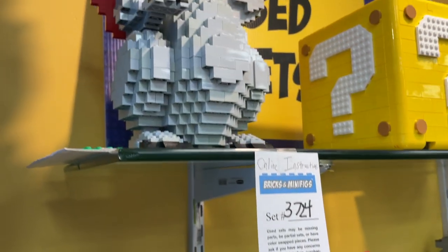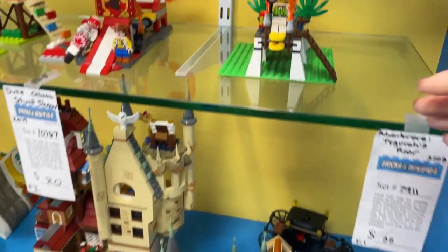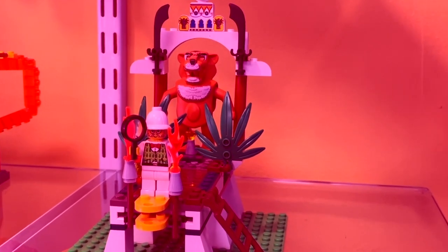Well, there's even a dragon here. I don't really know what this is from, but that's so cool. True fans know. Oh, okay. Ooh, they even have my favorite set here. This one just kind of freaks me out a little bit. I don't know what it is. Something about it just kind of freaks me out.